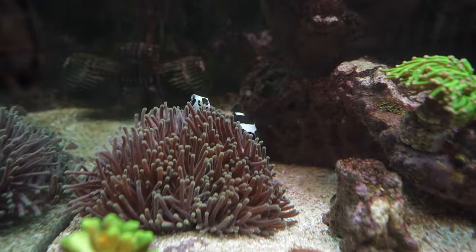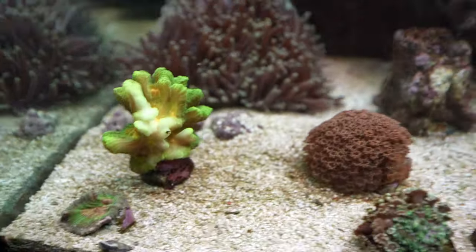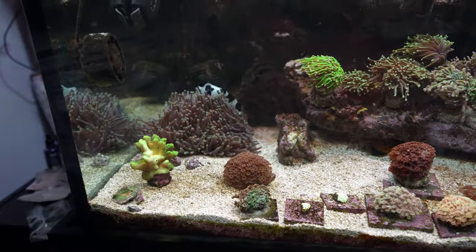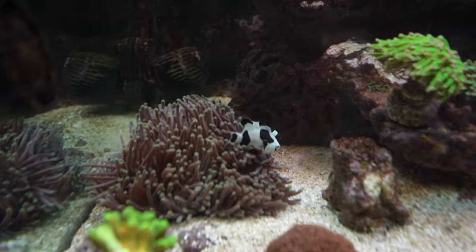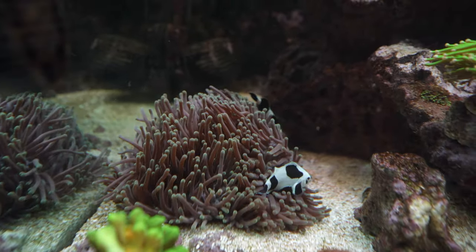The reason for that is, again, it stretches double the size to the point where it almost touches these corals, and it touches the gonies. You could argue that I could move all of this, right? I've thought about it, but who doesn't want more space for more corals? So what did I decide to do? Well, let me tell you.